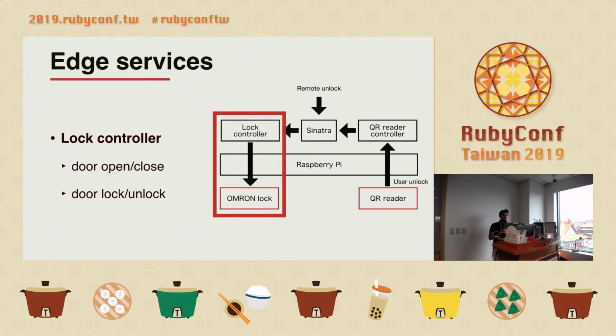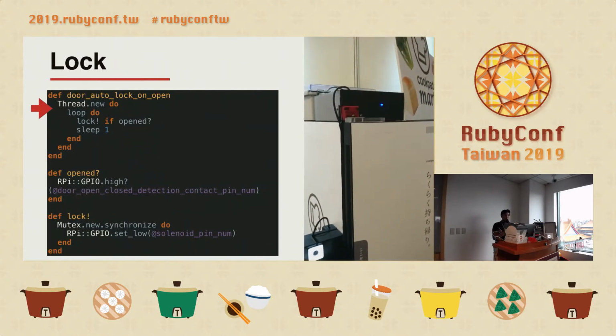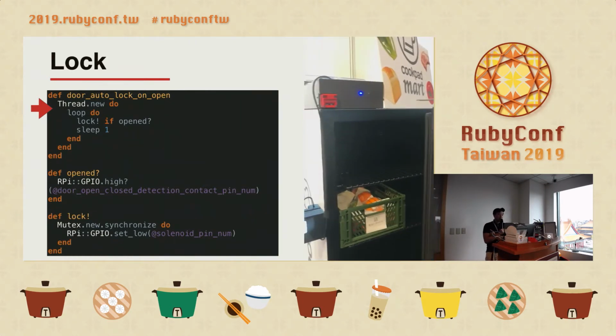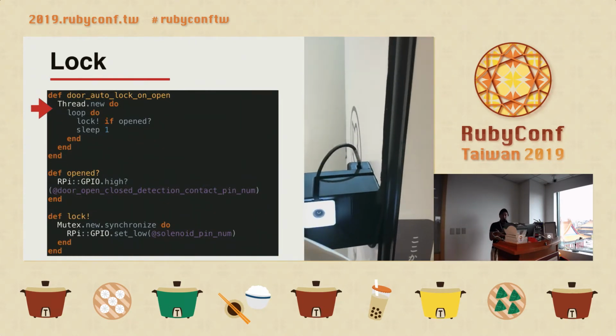Next is the fridge lock controller. The lock controller controls the fridge magnetic lock, this one. I will explain the lock control. The Shinato app unlocks the fridge door by using Raspberry Pi GPIO, and the user can open the door.